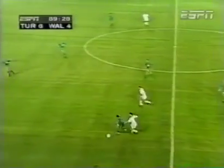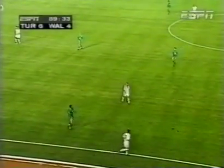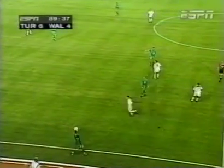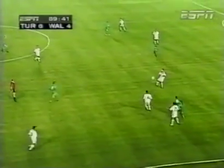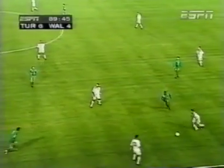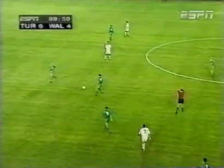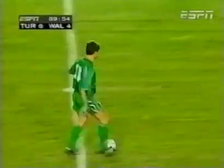Just over 30 seconds left. Turkey 6, Wales 4. And it was 3-3 at the end of 45 minutes. Haven't quite kept on pace in the second half, but not a bad effort. The boos are audible now. The fans just a little bit ahead of time, calling for the final whistle to be sounded.